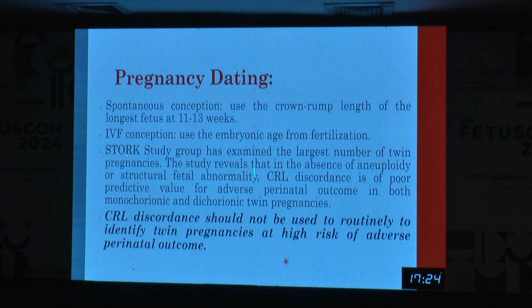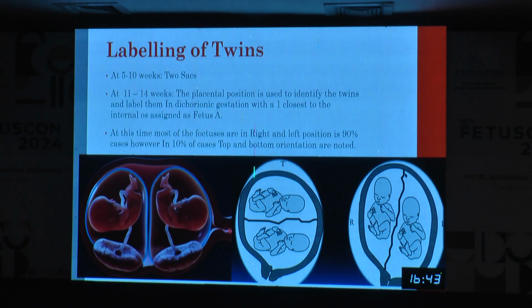Dating of the pregnancy is also important, because we have to diagnose growth restriction. Pregnancy dating at 11 to 13 weeks is determined by the CRL of the longest fetus. For IVF conception, because multiple pregnancies are common with IVF, the embryonic age from fertilization is taken. And remember, CRL discordance will be there most of the time, and it should not be used routinely to identify pregnancies at high risk for adverse perinatal outcome. Therefore, CRL discordance is avoided in pregnancy dating.